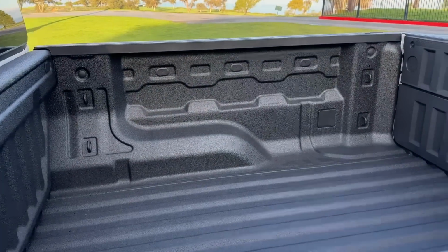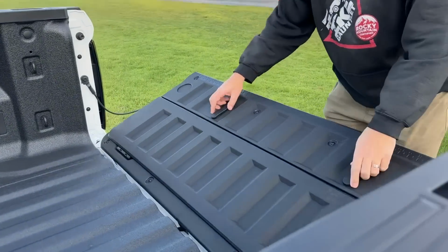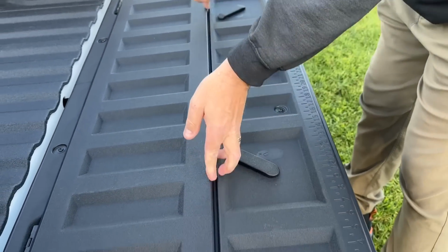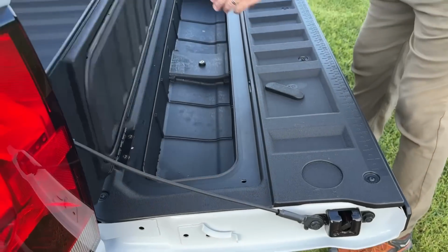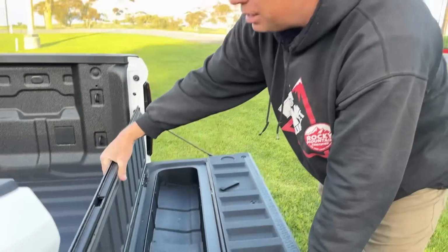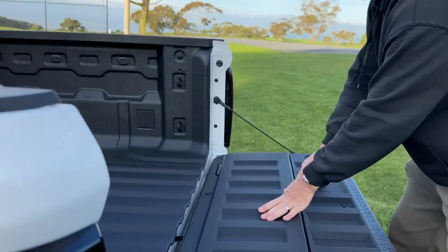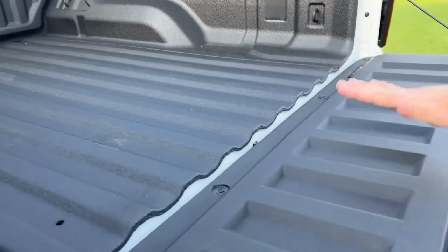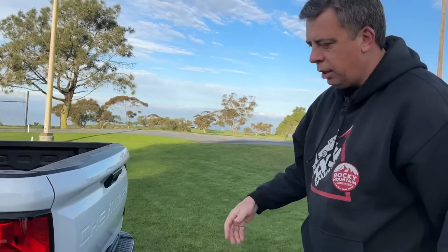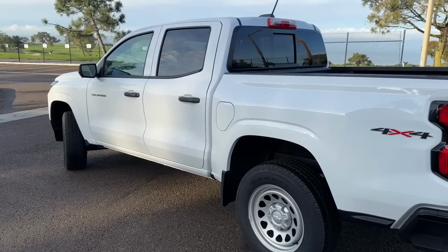First of all, it does have a bed liner. It does have a fancy tailgate with a little storage compartment right here. So let's see, open it like this. So it does have some options. This will not be the base one, because if it was base, the bed would be unlined and the tailgate little cubby wouldn't be here. So this one has a few options, and Chevy provided it for this first opportunity here in California.